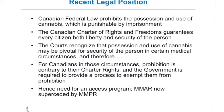So the legal position regarding the dispensaries, as in the slide here: Canadian federal law prohibits the possession and the use of cannabis, which is actually punishable by imprisonment. There are quite substantial penalties for this. They are, however, not applied, and the federal law is basically universally ignored by provincial police forces, because the Canadian Charter of Rights and Freedoms guarantees that everybody has liberty and security of the person, and the courts recognize that being able to use cannabis for medicinal purposes is part of that right to liberty and security.